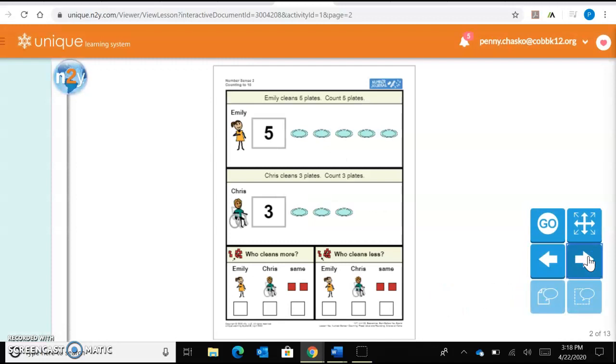Okay, so our next one, we're going to count again, and we're going to have Emily and Chris. So you could even help do this when you're working, setting the table maybe for dinner. Okay, so we have Emily cleans 5 plates. Count 5 plates. So you're going to get out your 5 blocks, 5 plates, 5 whatever you have that you can use to count. Okay, so I'm going to have Emily cleans 5 plates. Count 5 plates. So we're going to count each of them together, working on our rote counting skills.